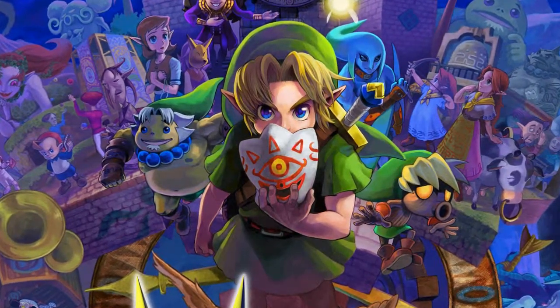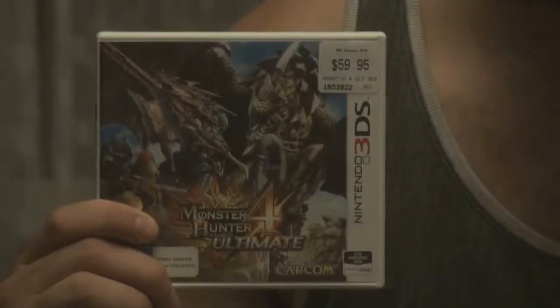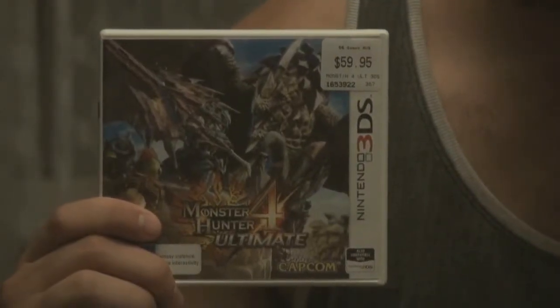The Legend of Zelda Majora's Mask 3D was set for release on February the 14th, the same day as Valentine's Day, which is actually today. So I decided to treat myself with a fine purchase of this wonderful game. Here it is, The Legend of Zelda Majora's Mask 3D. And I also treated myself to Monster Hunter 4 Ultimate on the 3DS. This game came out today too, and I love Monster Hunter.